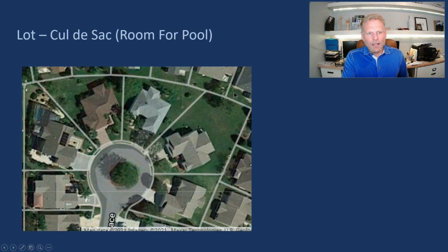All right. Next one is the cul-de-sac. Is there room for a pool? So usually the cul-de-sac lots have room for a pool. You can see this is a very large backyard, and they're going to vary. Like this one might have a $90,000 to $100,000 premium. This one might be a $60,000 premium. The more you're directly behind the house, the better.